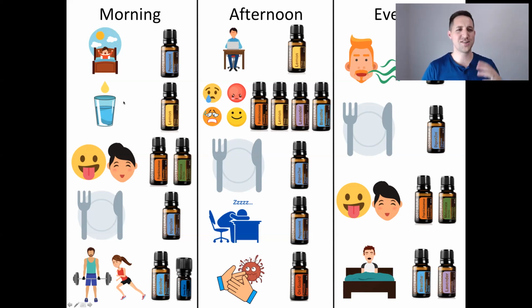So this is just a very simple daily routine for those of you who have purchased one of these kits to get you started using the essential oils. By no means is this a comprehensive plan of all the ways that you could use the essential oils in your daily life. This is just to get you started.